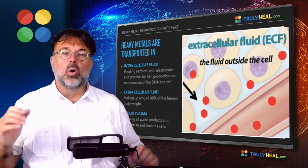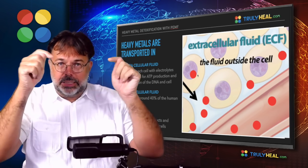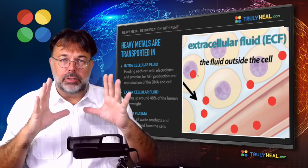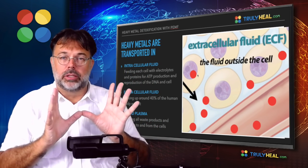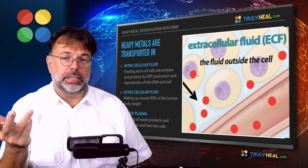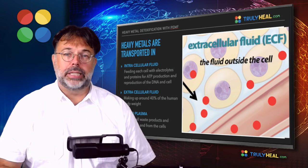extracellular fluid. All your cells swim, like Bruce Lipton says, in a petri dish, which has a skin around it. And that skin can be penetrated by creams and petrochemicals and everything, or the lungs, or what you drink through the gut, and then it goes into the extracellular fluid. There it swims in the bloodstream to all places in the body, and from there it then penetrates into the intracellular fluid, which is within the cell.